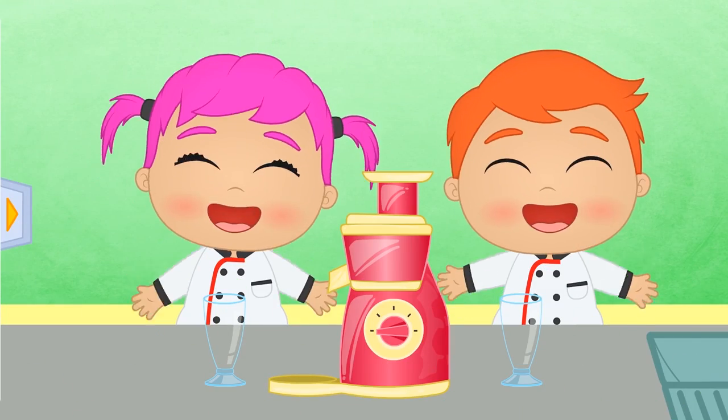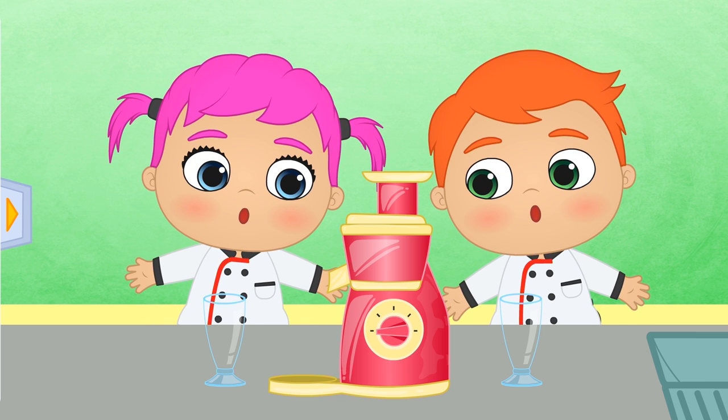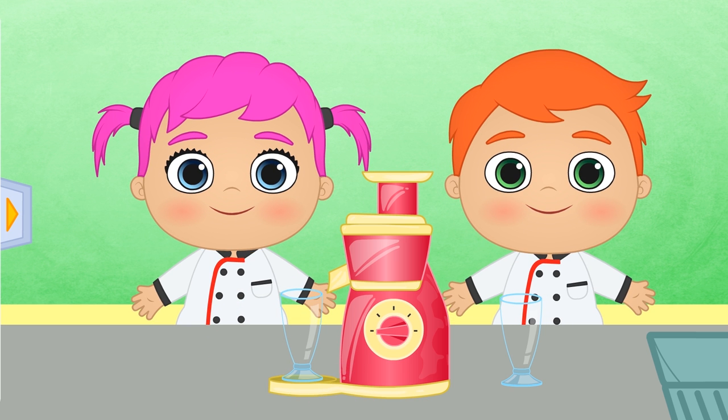Here we are! Do you know what this cool appliance is? It's a juicer and it's for extracting juice from fruit quickly! Do you want to see how it works?